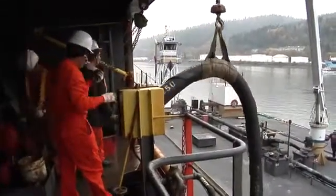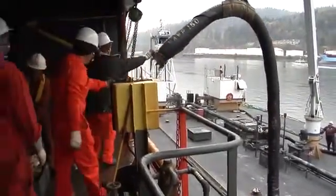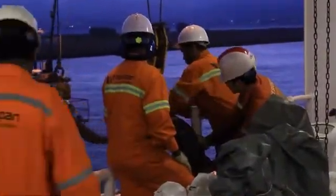No two bunkering operations are exactly alike. There are lessons to be learned each time oil is transferred from one vessel to another. It's useful to hold a post-bunkering meeting with the bunkering team after each operation and identify areas for continuous improvement.